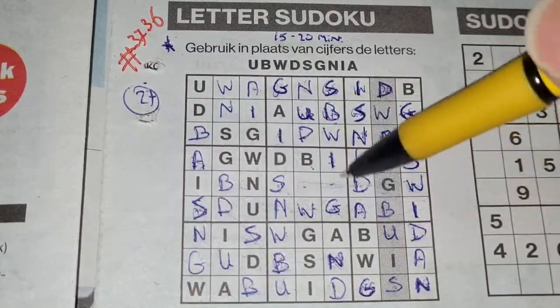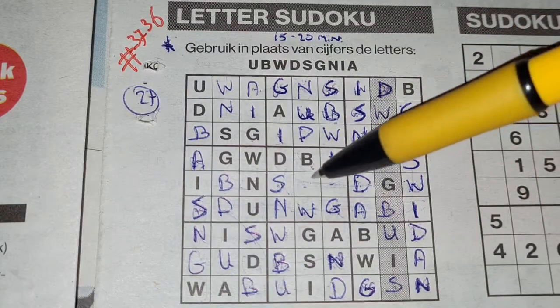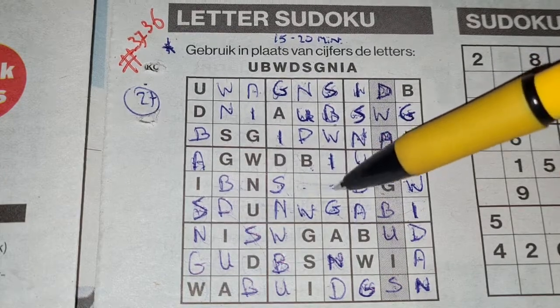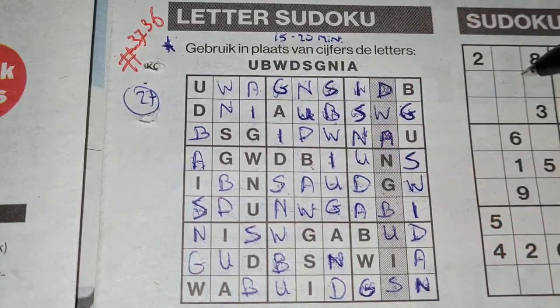Two missing letters in this big square, the final letters. For the letters, A is missing, and the letter U is missing. We have an A there, no A there. A should be here, and the U goes there.